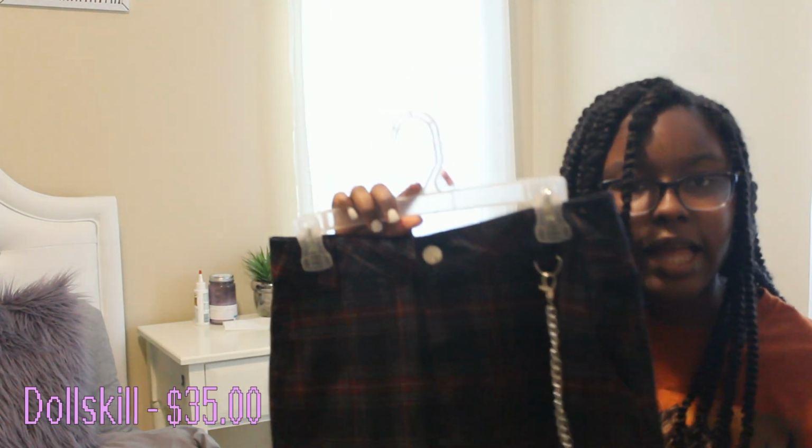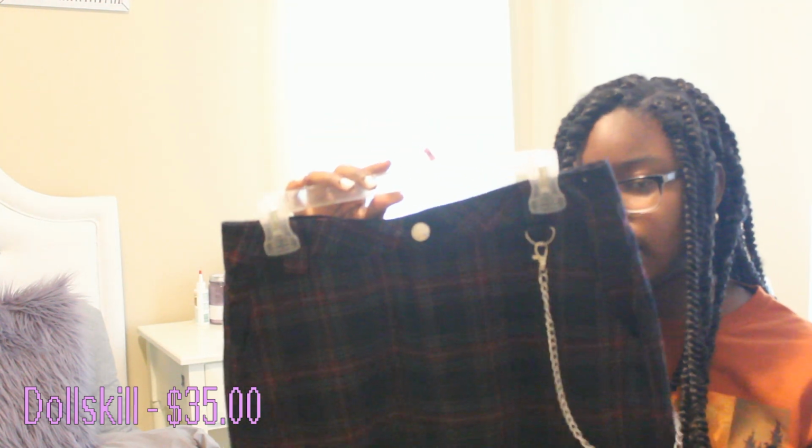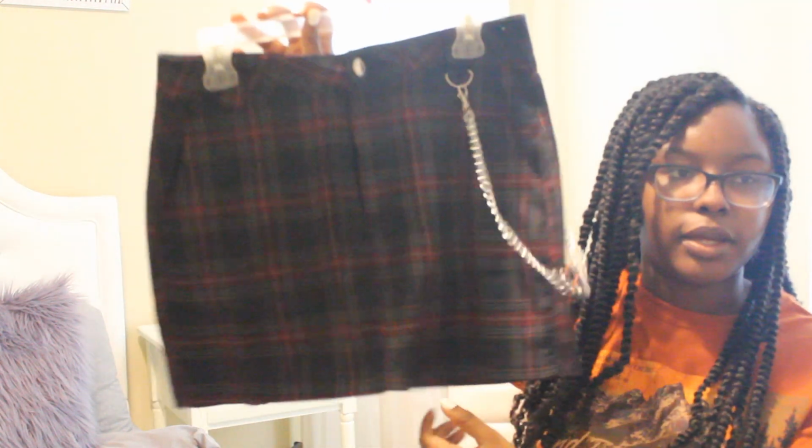Then this item here is a size large as well. It's this plaid skirt. It's a different material from what I expected. I was expecting a sturdy denim material, I think, but it's not. I don't know what material this is, but it's flowy, kind of. I don't know how to describe it, but it's still nice.